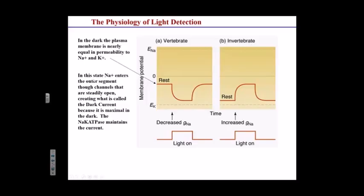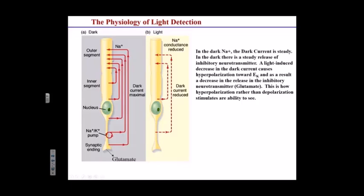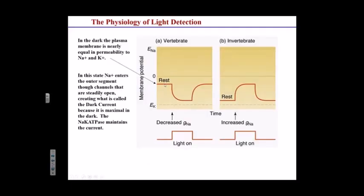In this state, sodium enters the outer segment through channels that are steadily open. That's night vision, creating what is called the dark current. The dark current is a sodium current because it's maximal in the dark. The sodium-potassium pump maintains the current by maintaining the equilibrium of sodium and potassium across the membrane. Here's how it works. The pump is pumping sodium out and potassium in, and during the dark you have sodium current, meaning you are partially depolarized in the dark and you can't see.